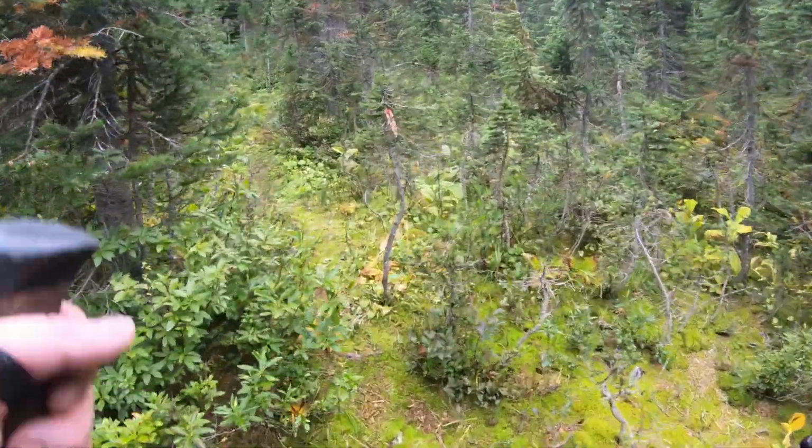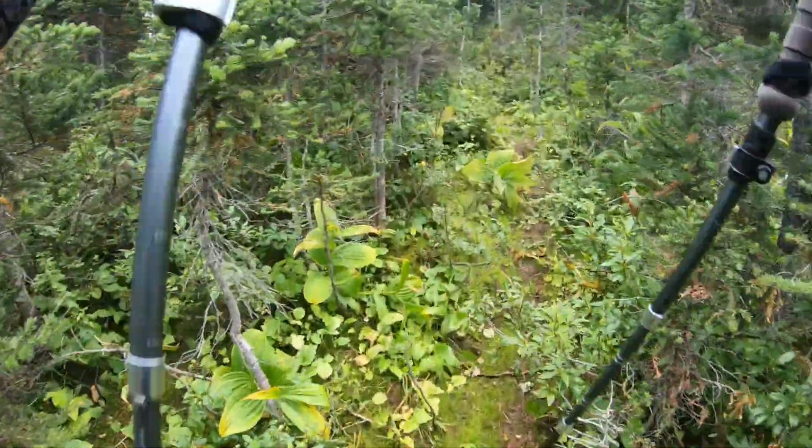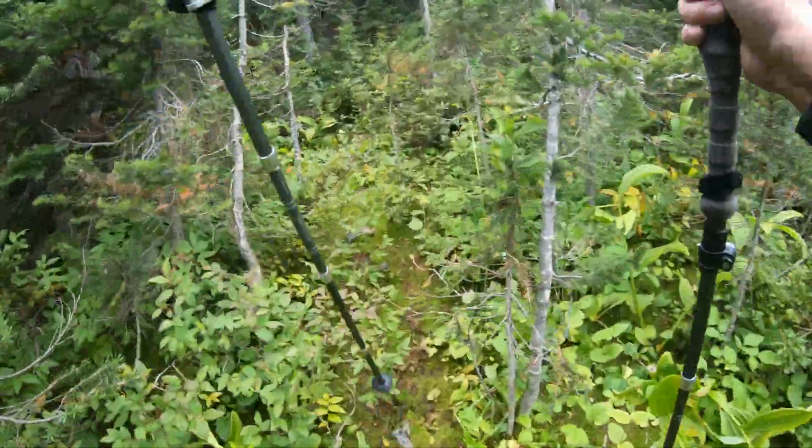So the next hard part is the climbing up the shale. Yeah. And that's like in an hour, maybe. It's pretty much gradual now.